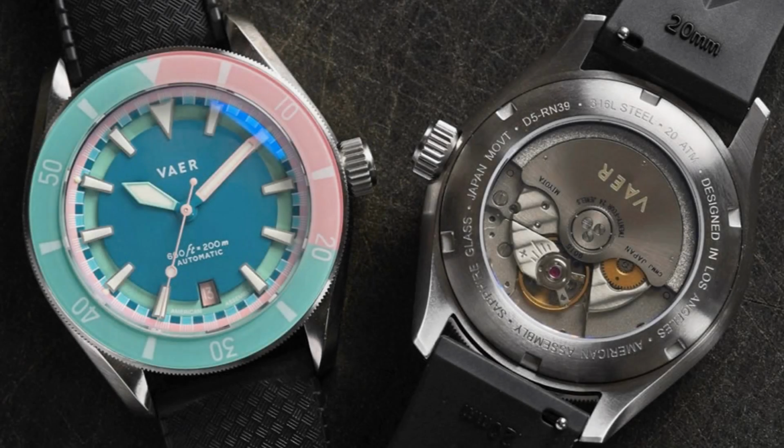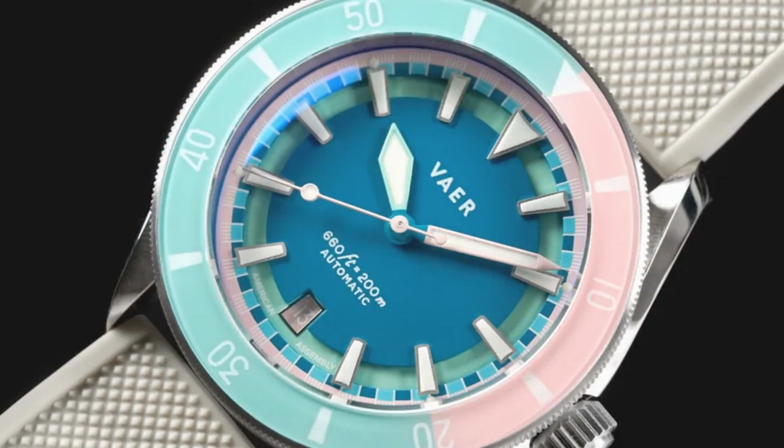Hear me out on this one. I'm not saying this is something that everyone is going to love. I promise you though, if you spend as much time looking through watches as I do, it isn't often that something actually jumps out at you and makes you take notice.